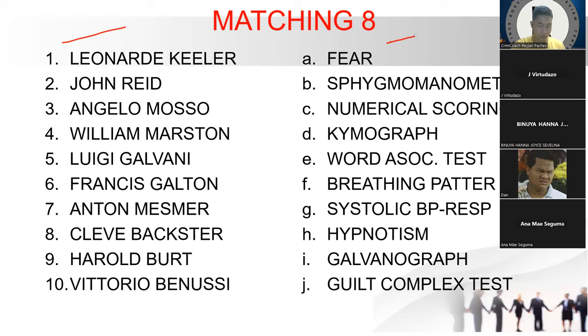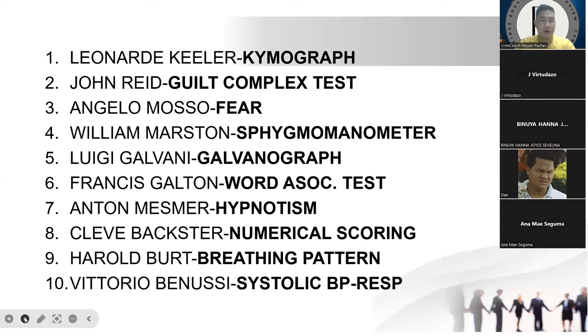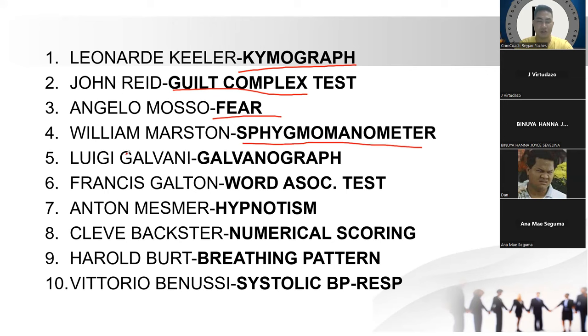So let's answer this one on the next slide. We have Leonard Keeler, who introduced the cardiograph. John Reed introduced the guilt complex test. Angelo Mosso, the importance of fear in detecting deception. William Marston introduced the sphygmomanometer. Luigi Galvani, the galvanograph, because Galvani produced or introduced that. Francis Galton, the word association test. Anton Mesmer, hypnotism. Cliff Baxter, numerical scoring. Harold Burtt, breathing pattern. And of course, Vittorio Benussi, systolic blood pressure or what we call respiration.